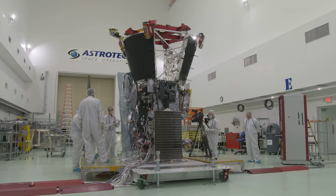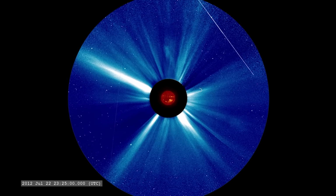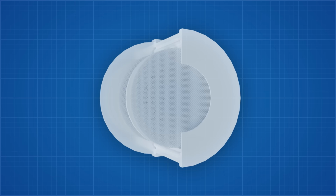The Solar Probe Cup is a Faraday cup, which is a device that can count and measure the properties of electrons and ions coming from the Sun, essentially giving the spacecraft the capability of studying solar winds and mass ejections of particles coming from the Sun. This is the cross-section of the Solar Probe Cup.